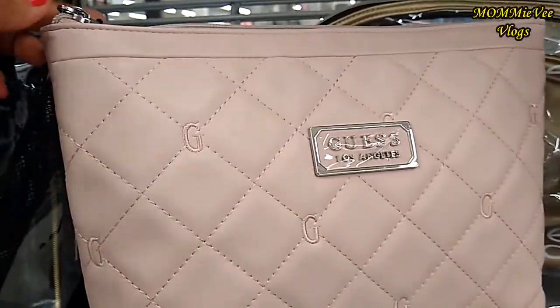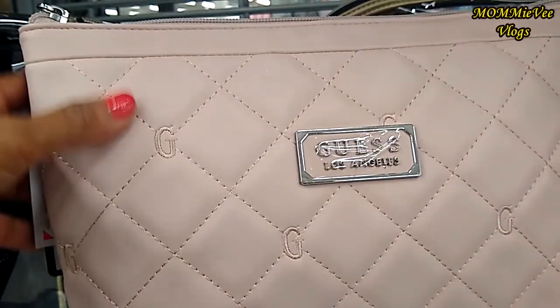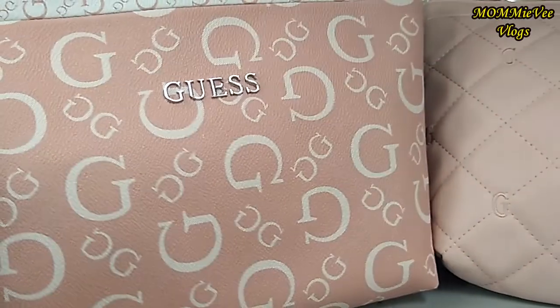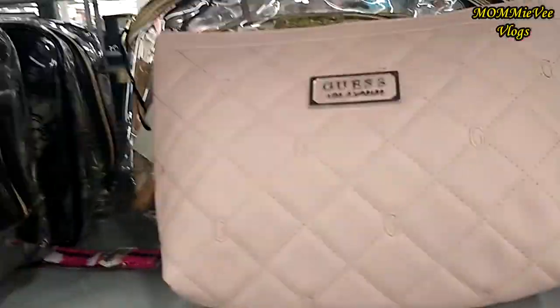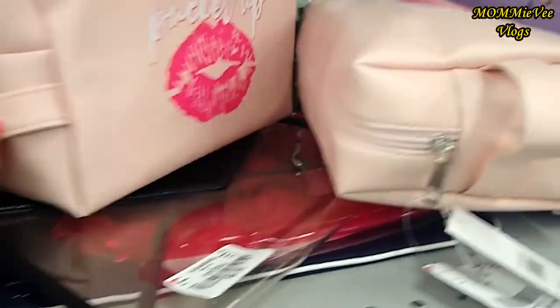And look at this bag, this makeup bag, so cute. Look at this, it's only $4.99. So I like the design. I like also the color. So, and this one, the other design. So I like the other one, the first one that I showed you guys. So this one, I like this one, and also this one, the bebe makeup bag, and also the red one over there, and also this one, the pucker up.